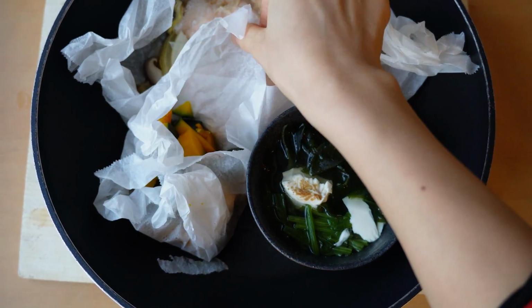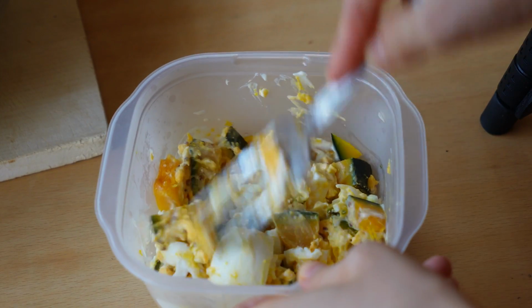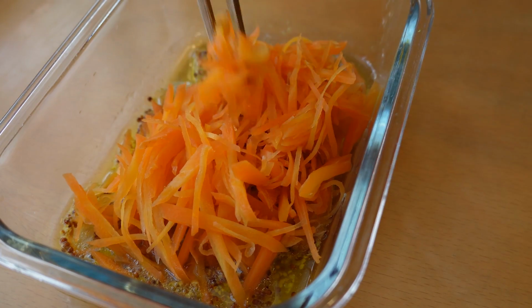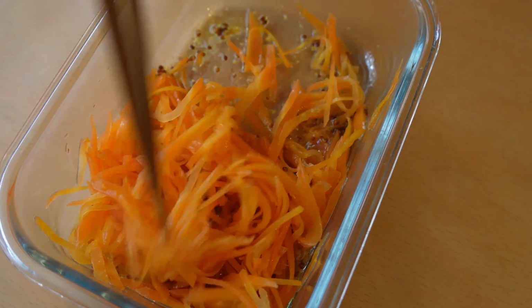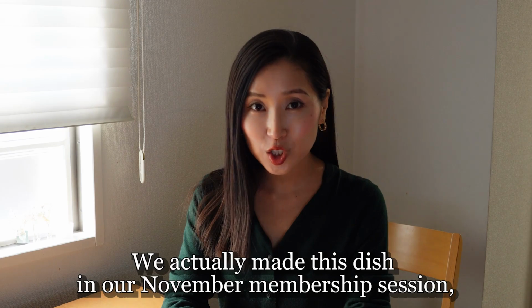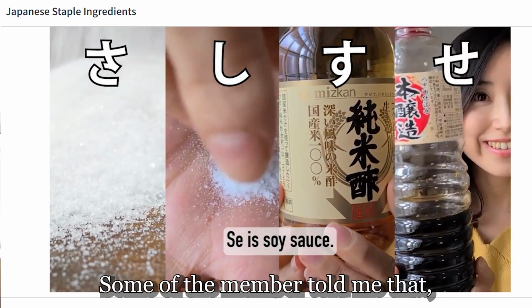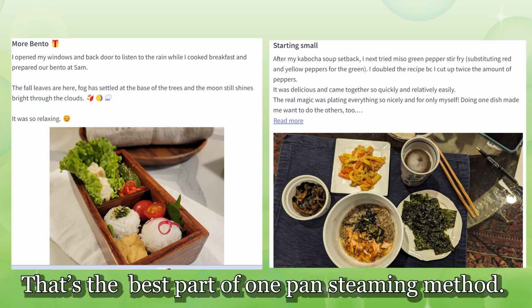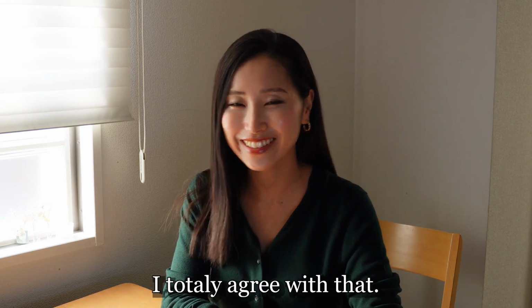You can also use any vegetable you have on hand. Swap spinach or bok choy for napa cabbage, or try sweet potatoes instead of pumpkin. With a little creativity, this becomes a perfect fridge cleanup recipe. We actually made this dish in our membership in November, and some of the members told me that the cleanup was so easy, and that's the best part of this one pan cleanup method. I totally agree with that.